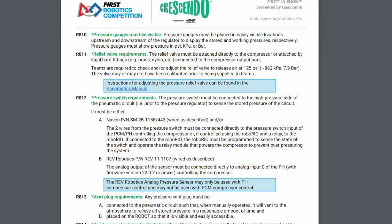R811. Relief valve requirements. The relief valve must be attached directly to the compressor or attached by legal hard fittings, e.g. brass, nylon, etc., connected to the compressor output port. Teams are required to check and/or adjust the relief valve to release air at 125 psi. The valve may or may not have been calibrated prior to being supplied to teams. Blue box. Instructions for adjusting the pressure relief valve can be found in the pneumatics manual. R812. Pressure switch requirements. The pressure switch must be connected to the high-pressure side of the pneumatic circuit, i.e.